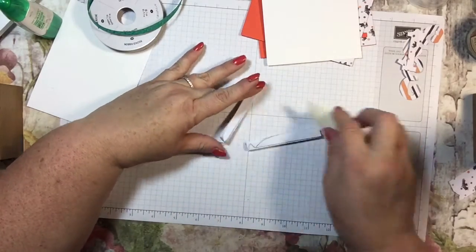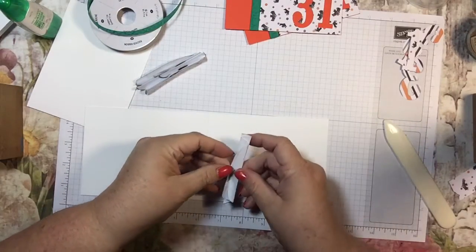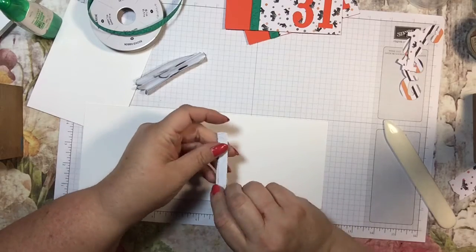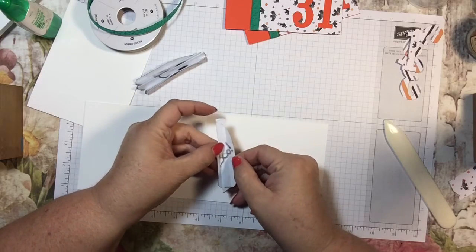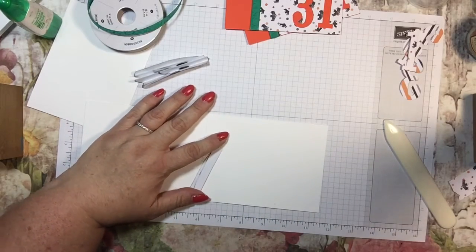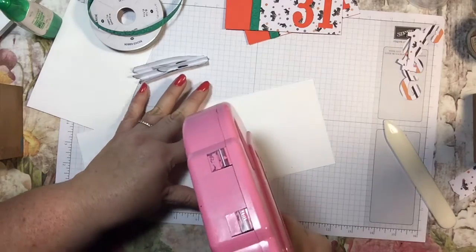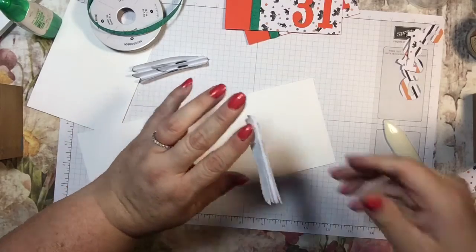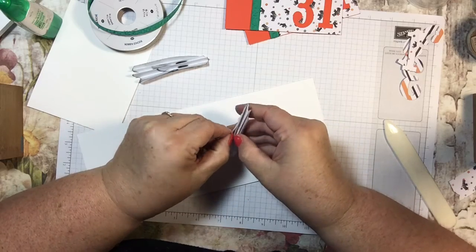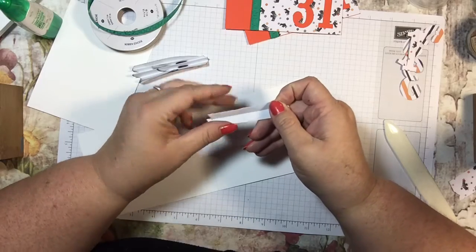Okay, so now what we're going to do is we're going to take our card, and I'm going to make sure that the right side of the ghost gets attached to the right side of the card. So I'm taking my ATG gun and I am just running him across the edge of the ghost. And I want to make sure that none of it gets on the accordion fold, because then I wouldn't be able to open it up. And some of it did, so I'm just going to be careful and move that right off and just fold it over.